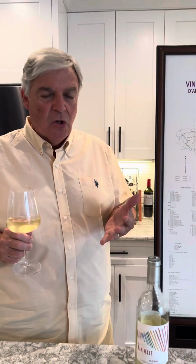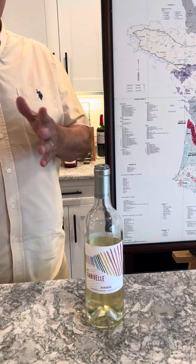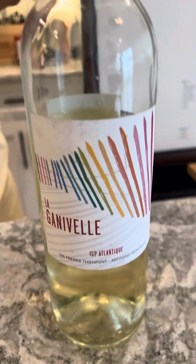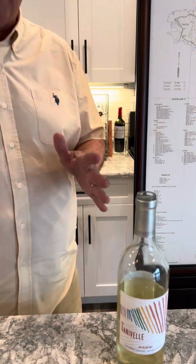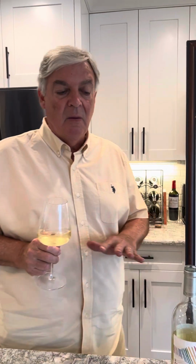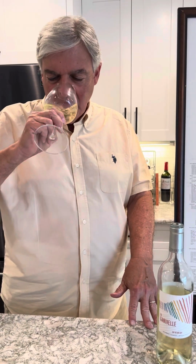So IGP is something to pay attention to because the wines are half the price of most wines from Appellation. But again, you can have IGP Atlantique from the Loire Valley, IGP Atlantique from Bordeaux region, and basically they cannot call it Bordeaux or they cannot call it Sancerre. They have to call it this category. So what that does is keep the price down. So these prices retail underneath $15 a bottle. So they're beautiful, beautiful wines, very expressive.